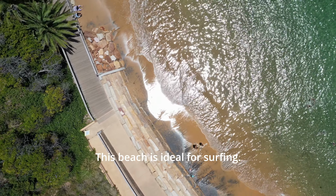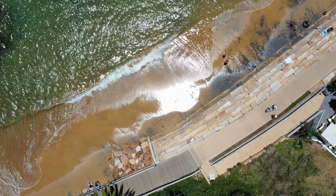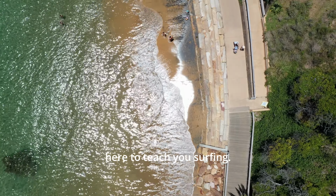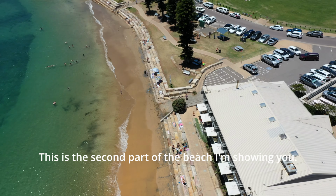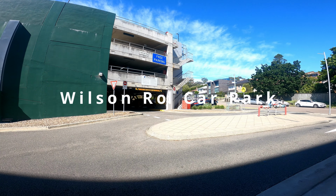This beach is ideal for surfing. You can learn to surf. There are two academies here to teach you surfing. And the beach has got two sides. This is the second part I'm showing you. The one is the other side.